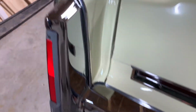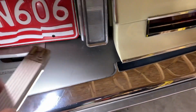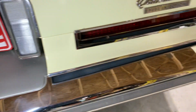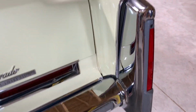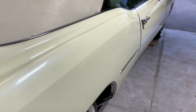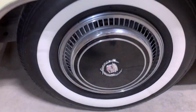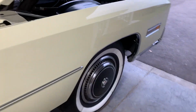Power trunk pull down works nicely and power release. This panel's not broken, they often are. And the bumper rubber strips have that typical color fade, which is often the case, but they show well. Car's really nice and straight down both sides. Good lines, brand new P235/75R15 wide whites. They have less than 1,000 miles on them. You can still see the nibs in the tread.